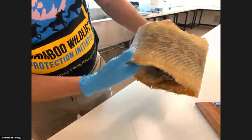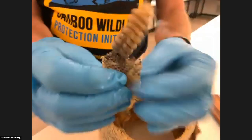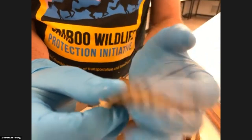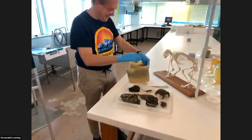Yeah, this is the skin of a prairie rattlesnake from Alberta. Liz was asking if you could rattle it again. Oh, sure. I am backing away right now.